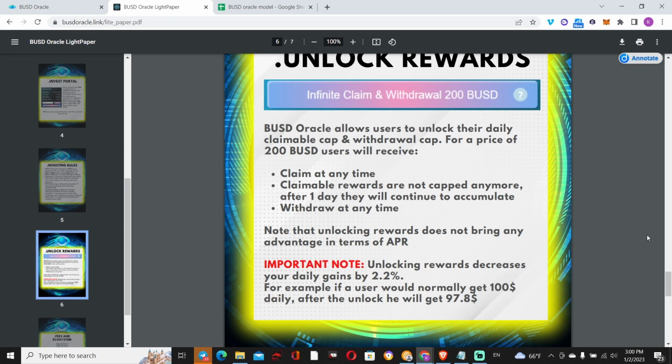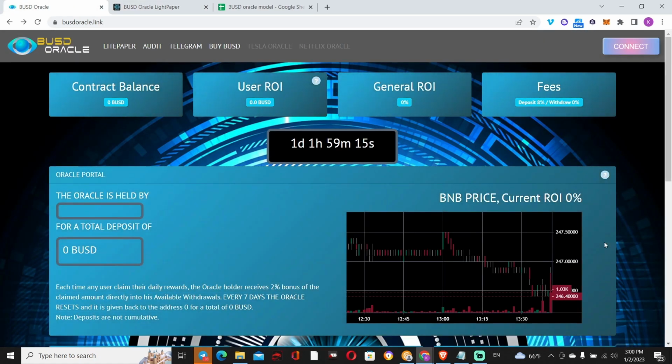Now that we know how BUSD Oracle runs, I want to mention one more thing in regards to the infinite unlock reward feature. So if you want to go this route and you want to pay 200 BUSD to do so, you're going to earn 2.2% less of what you would earn normally per day. And they give you an example at the basis of $100. You're not earning 2.2% less ROI, just less in regards to dollar amount, right?